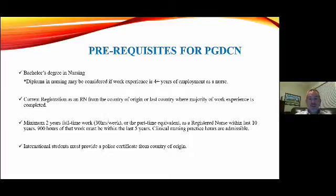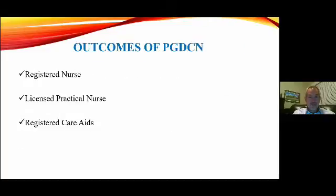You need current registration in your country of origin, and you will need to demonstrate all of this through the process. You'll need to verify all of these things through a process known as NNAS, and that we'll talk about a little bit later. And a police certificate from your country of origin, just to make sure that you're not the boss of a crime gang or something like that, and that's just standard for any international program, I'm sure. But in healthcare, that's a prerequisite for all of our students, no matter where they come from in the world.